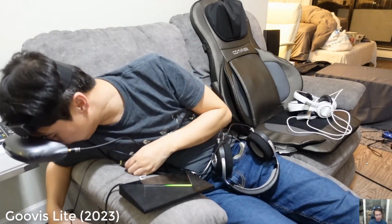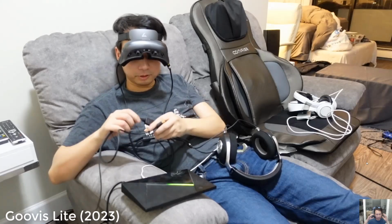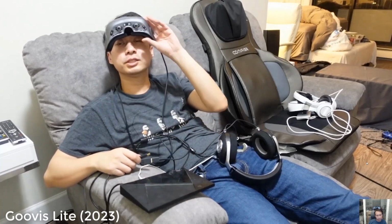And I like the fact that you can flip it up. That's something the DJI goggles had as well, where you can flip it up to see what's going on around you and then put it back down when you're actually viewing stuff. So overall, this one doesn't have an operating system like the Royal Moon.